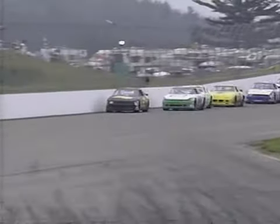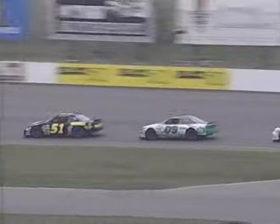09. You see Schrader coming off that corner there. You would think that with the lead that he had on the restart and everything to drive away, but these cars are really outrunning him right now. It don't seem that Kenny's able to get off the corner the way he wants to.